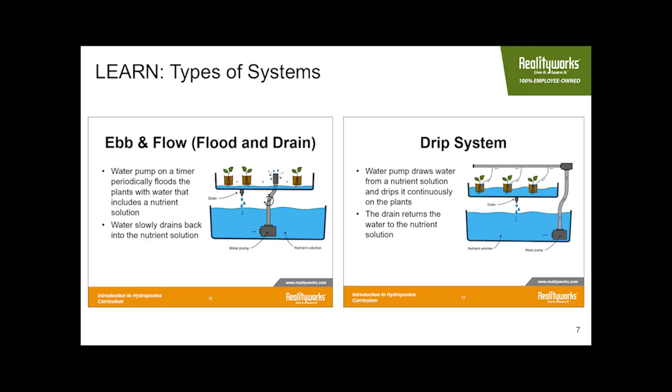The next type is a little different, where now there's some activity going on. It is an ebb and flow, where the water floods the plants for a while, and then it drains away, and then it floods again, and drains away, allowing that movement of water. The plant roots themselves are grabbing on as the water and nutrients flow by and work through. So that is the ebb and flow system. The next one is what is known as a drip system.